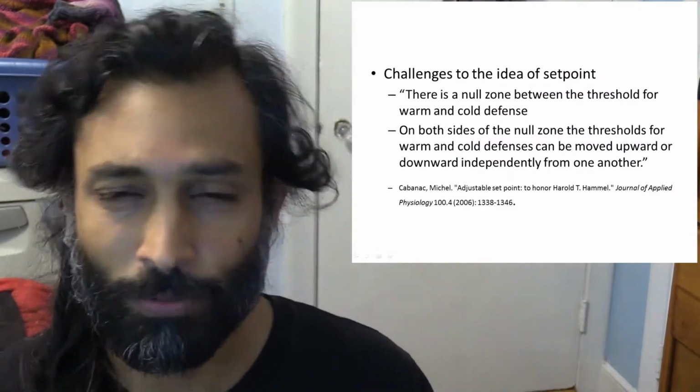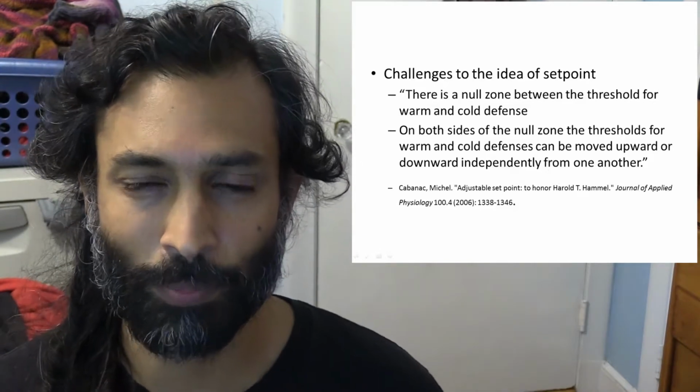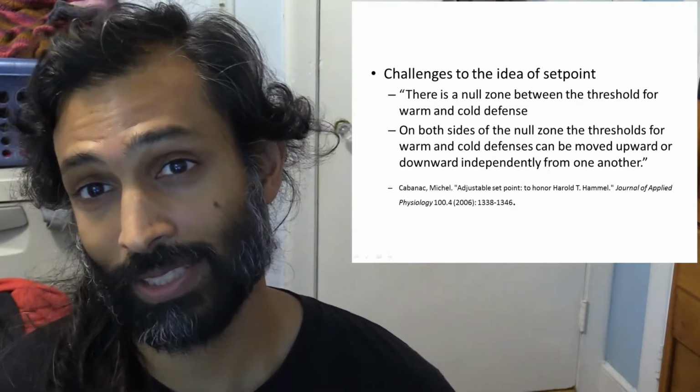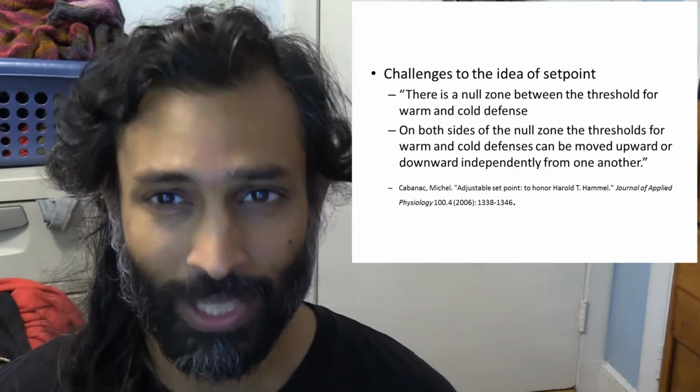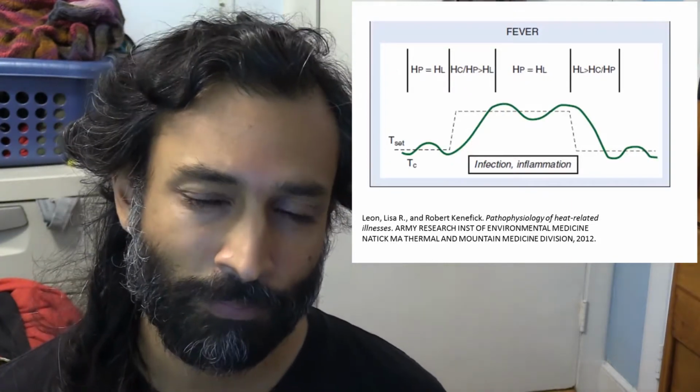As I was going, I didn't do any sort of real literature review, but I did find an interesting paper that challenged the idea of what is the meaning of a set point and some of these vocab words that we use. They had some interesting points. So if you're interested in that sort of stuff, you can look at that paper.